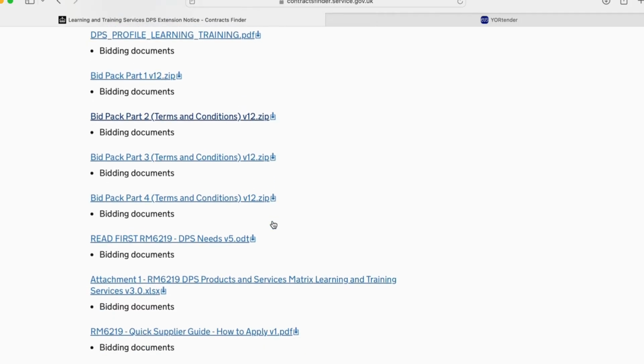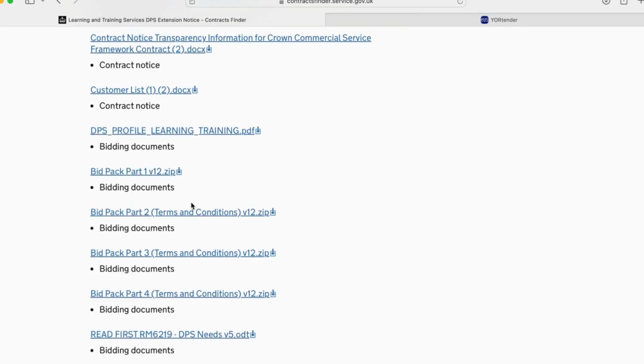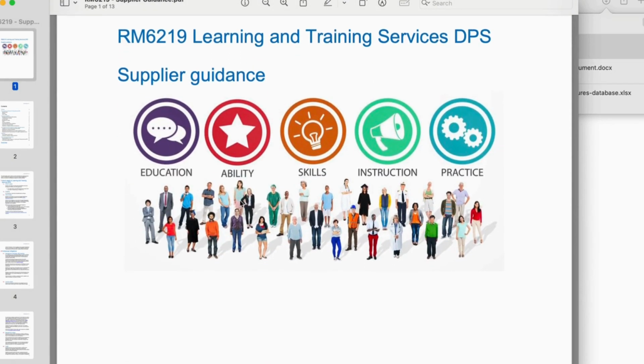And you can see all the different attachments there. And here we go, bid pack. We will click on that and download it. And here you are. Here's the document, learning and training services, and it gives you the supplier guidance. So it's good to read through that. They'll have headings, so you can pick and choose which bits you read through, but I would say read through it all, so you know exactly what the contract is about.